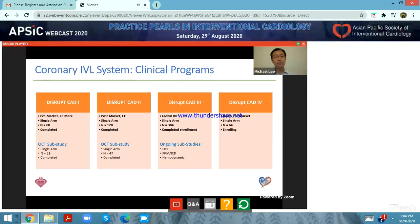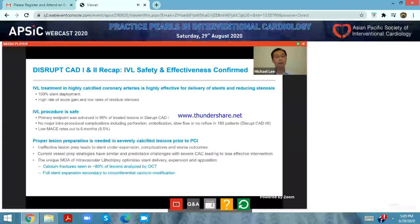The evidence has been provided by the Disrupt CAD 1 and 2 trials. They have shown the device to be both safe and efficacious. Disrupt CAD 3 is a global IDE trial. Enrollment has just been completed, and we are waiting eagerly for the results. Disrupt CAD 4 is the Japanese pre-marketing trial.